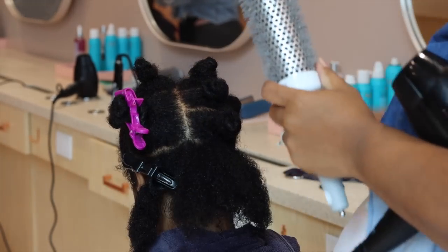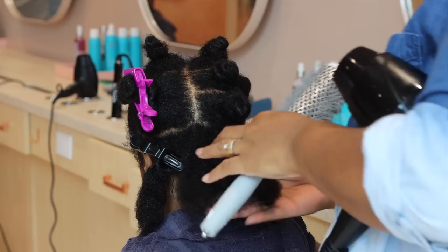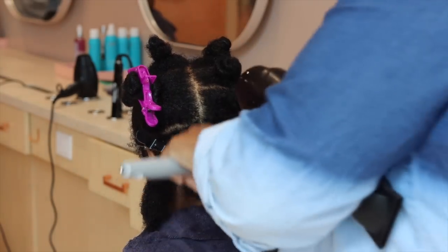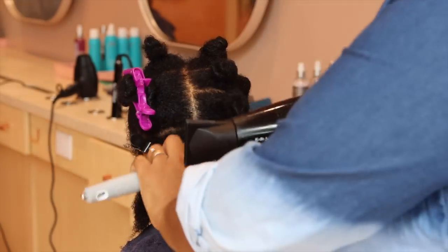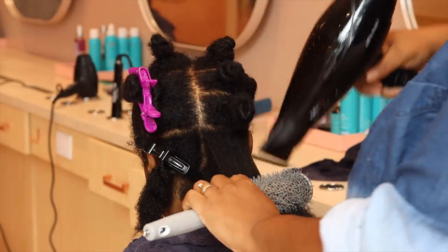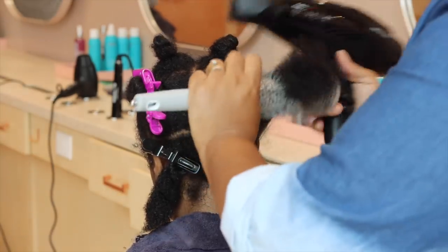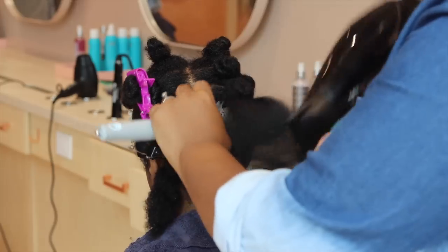And I have proof. I did a little test on like 2 clients. The first time they came to me, they had the split look, like the ends of the strands are very split looking. And I told them, I said, hey, in between time, once you leave here, add hot oil treatments to your regimen.